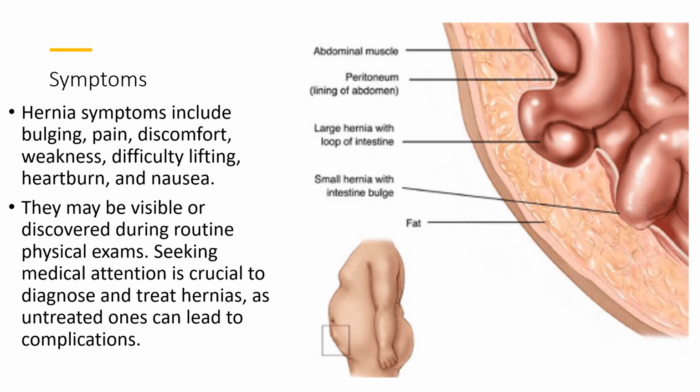It is important to note that not all hernias cause symptoms, and some hernias can only be discovered during a routine checkup. If you experience any of these symptoms, it is important to seek medical attention to diagnose and treat the hernia, as untreated hernias can lead to serious complications.